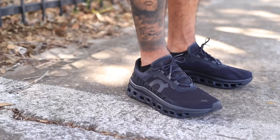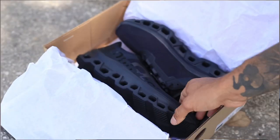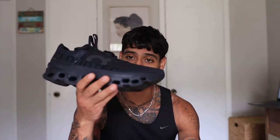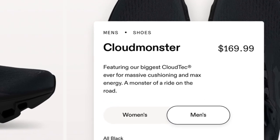I recently tried out the On Cloud Monster, a shoe built with maximum cushion for road running, jogs, and walking. I didn't know too much of the brand. I mean, I've been seeing them around for a while and they looked comfortable, so I decided to take them for a ride. I went on their website looking at a bunch of different models, but I took this pair because it featured their biggest CloudTec ever and maximum cushioning. And boy, that CloudTec is pretty nice.